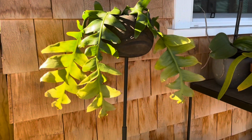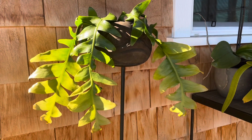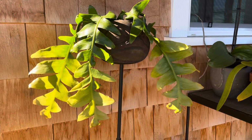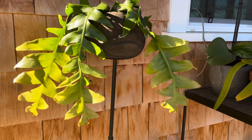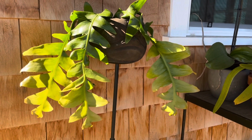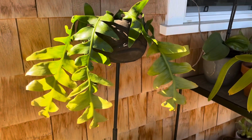You can see it has these beautiful flat leaves that look like fern leaves, and I've been growing it outside since the springtime. We're now in the middle of October, so the temperatures here are getting on the cooler side, and I will move it inside for the rest of the winter.